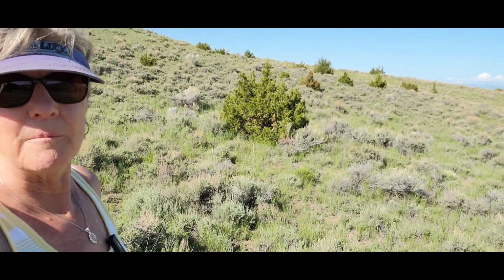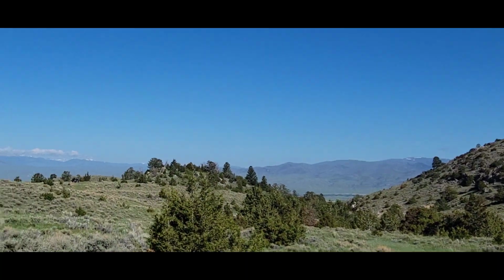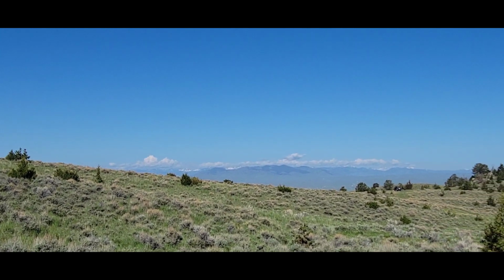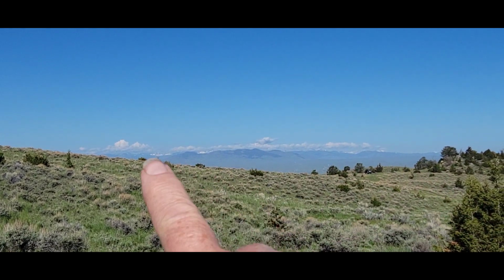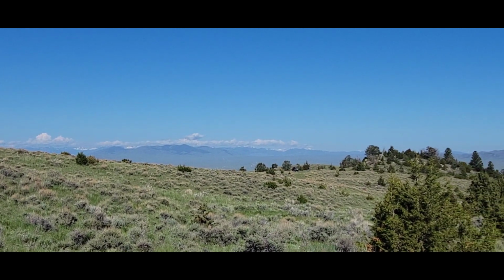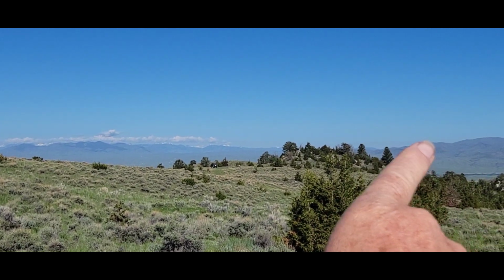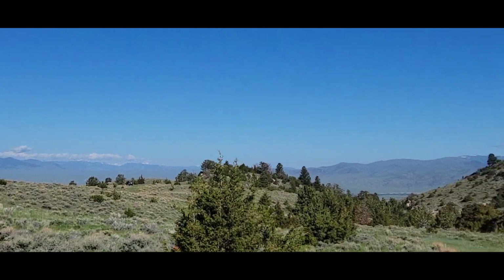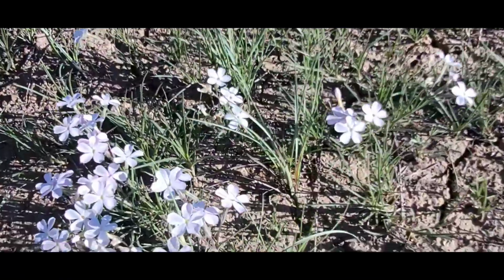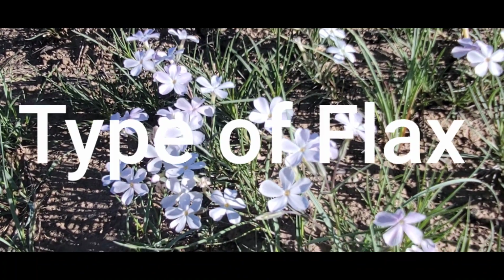Can you see those mountains way over there? Well, here, let me flip this around. Okay, so way off in the distance, right there. All right, just to give you a little sense of where we're at, that's looking toward Butte. North is that way. All right. And we have some wildflowers. Let me check and see what those are.